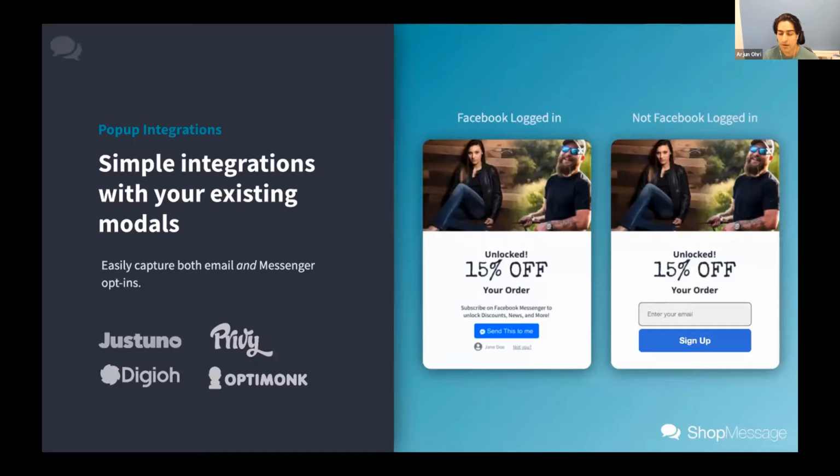and they have a very strong integration with Messenger that allows you to use your existing preview pop-ups to actually capture a Messenger subscription as well. So this is really powerful because you can detect, based on whether the user's logged in or not, the best way that they should actually opt in to hear from the brand. If they're logged into Facebook, maybe, or they're coming from a Facebook ad, that's when you should prompt for Messenger. But if not, you can always fall back to email or another channel.